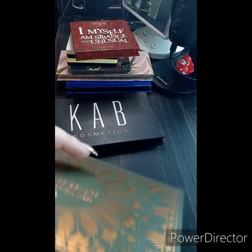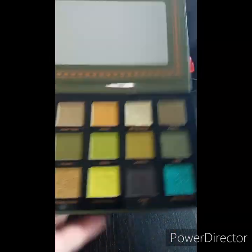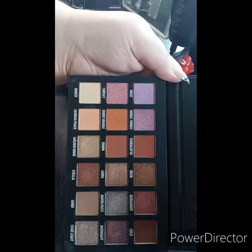My Ace Beauté Tropical Vibes looks like this. This is going nowhere. I absolutely love this palette. Cab Cosmetics. So this is the Day and Night palette, which I absolutely love.